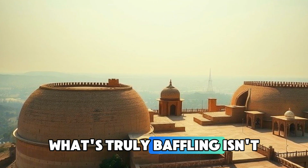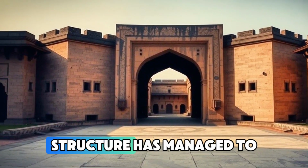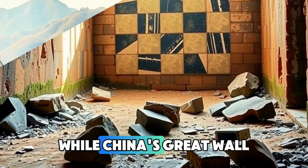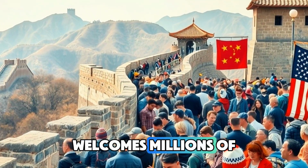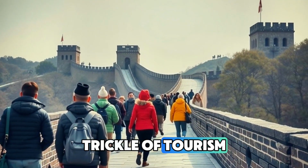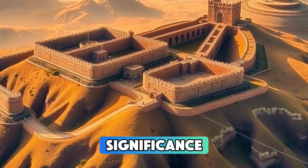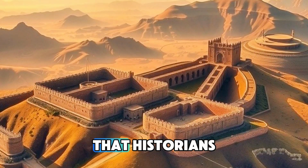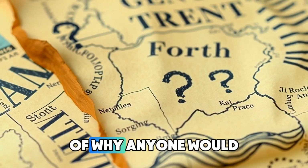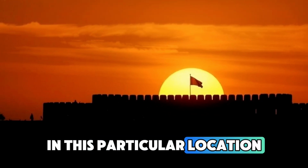What's truly baffling isn't just its massive scale, but how such an impressive structure has managed to stay hidden from the global spotlight. While China's Great Wall welcomes millions of visitors annually, Ranikot receives barely a trickle of tourism despite its comparable length and historical significance. Even more puzzling is that historians continue to debate the fundamental question of why anyone would build such a massive structure in this particular location.